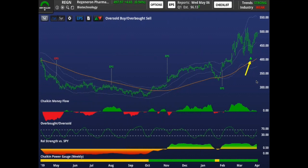There are a whole slew of stocks with a rating we call neutral plus. The underlying fundamentals are positive, those 20 factors, but the stocks are in a long-term downtrend, so you don't want to bottom fish. But Regeneron, which is in the forefront of trying to find a treatment for COVID-19, has all the characteristics of a classic Chaikin bull. We read the chart from the bottom up.